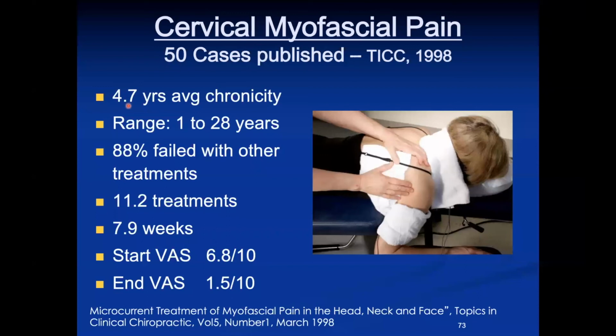Muscle pain in the neck. This is 50 cases published a long time ago, 1998, 5 years average chronicity. And the patients served as their own controls because 88% had failed with other treatments, and it took 11 treatments in 8 weeks to give their pain down from a 7 to a 2, roughly, which isn't too bad when it was up to 28 years chronic.